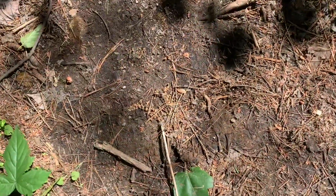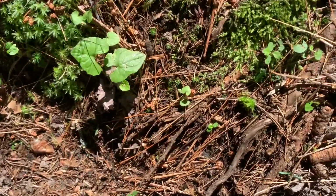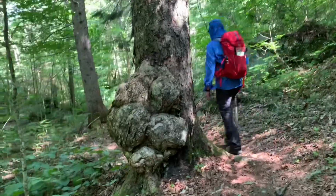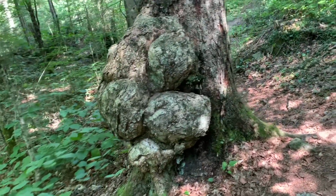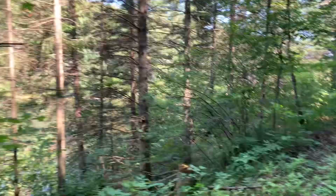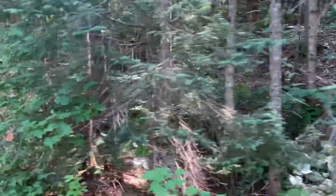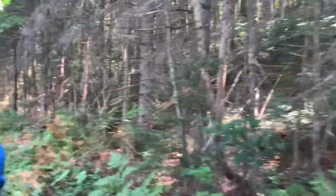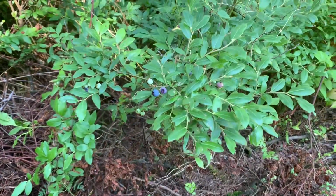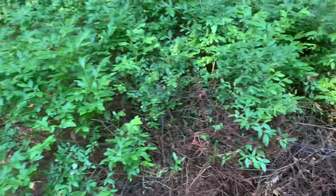I don't know if you can see them, but there's all kinds of these little tiny toads hopping all over the place. There's one. That's quite the bunion on that tree. Hey, we found some blueberry bushes along the trail. They're just starting to ripen.